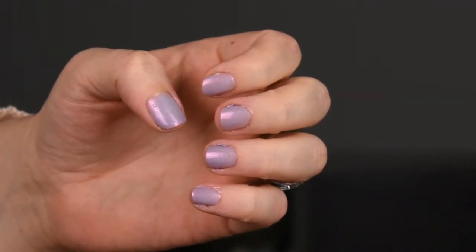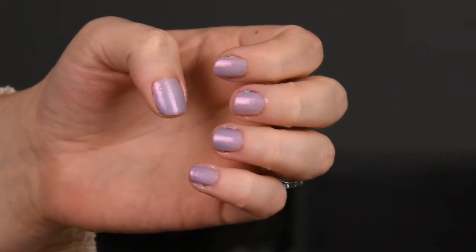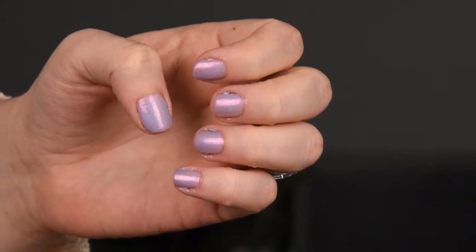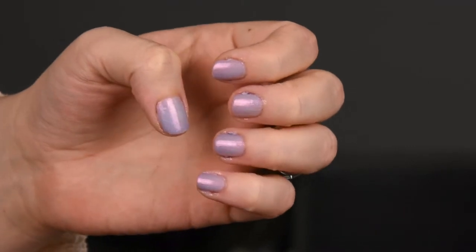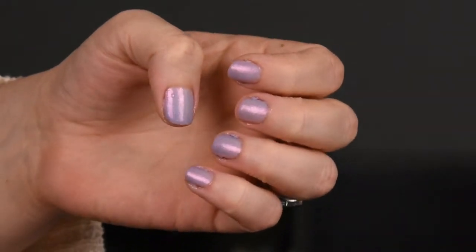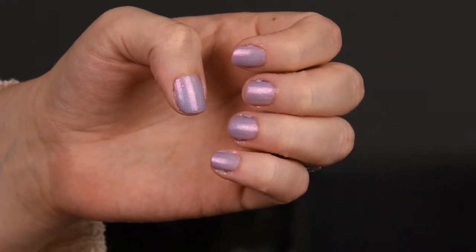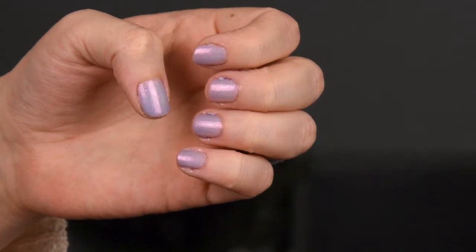Now the other thing I should say is that this polish is a mood polish. When you get it under cold water, it turns this periwinkle lilac color with the pink glitter in it, and then when it's nice and warm, it's the white color that you see in the first part of the video. Okay, next thing, let's talk about the lip product.